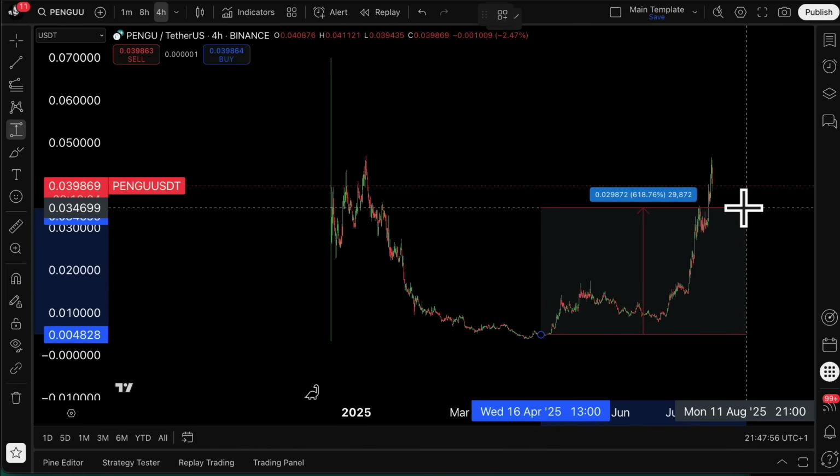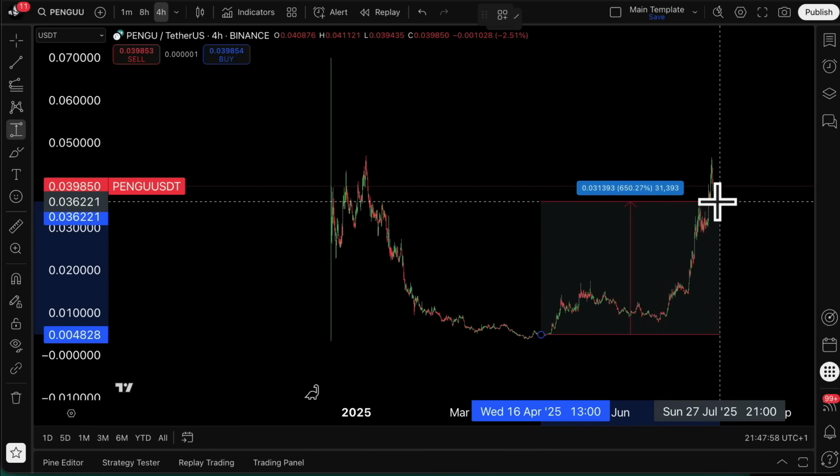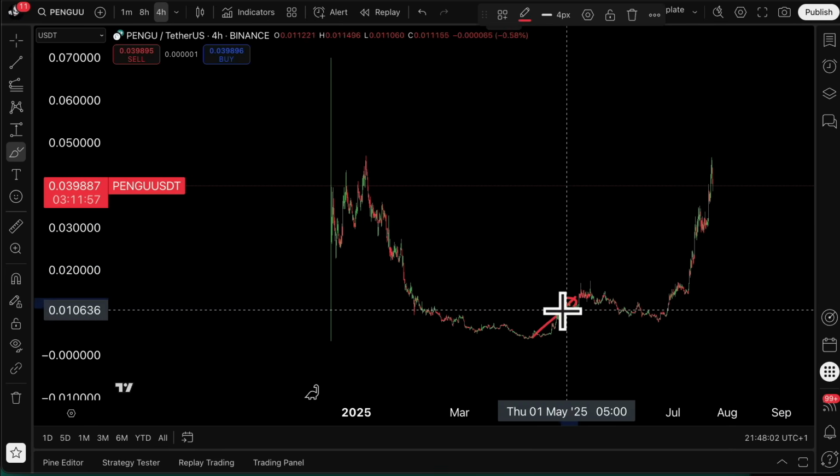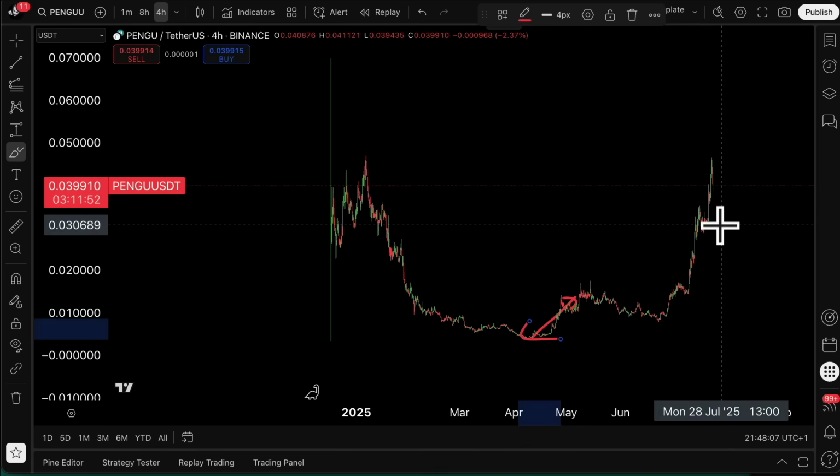And then from the lows there, this is obviously a special example. It did more multiples. But even if Pangu just did a bounce, it might do a 3x or 4x without too much trouble. Worth keeping on your watch list.